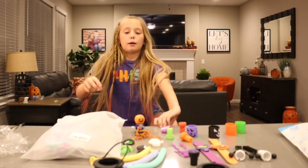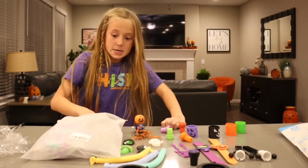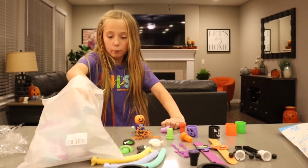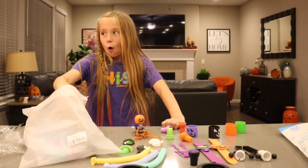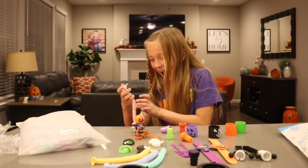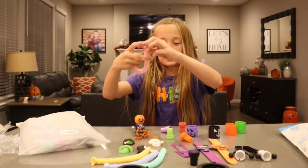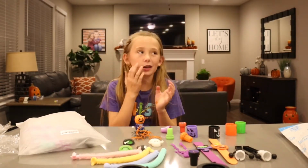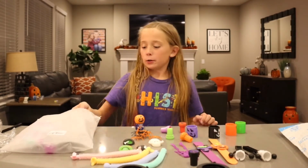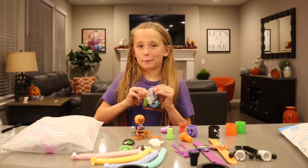Good. How many do I have in this one? One? Yeah. Gosh, there's still so much stuff. Oh my god. I'm gonna save that for last. Oh, a pink bat thing. I love these textured ones. I like them all, but I really like the textured ones better than the normal ones. Ooh, a black ghost. We have a white one now, a black one.